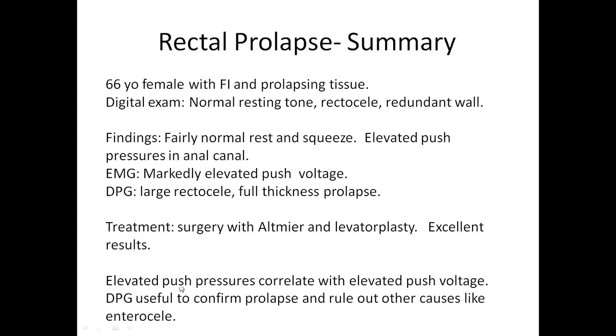So that's the interesting thing about the elevated push pressures in the anal canal, correlate with the elevated push voltage. Defecography can confirm prolapse and rule out other causes like an enterocele with tissue falling out, and you also see that it's not a non-relaxing puborectalis when you put all of this together.